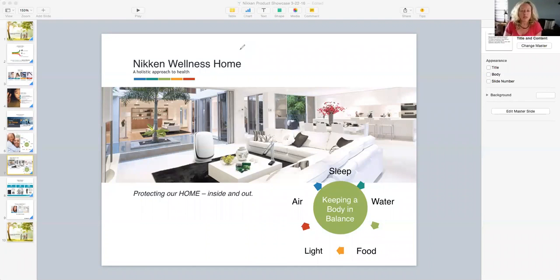So these are all products that you can walk on, sit on, sleep on, wear, breathe. So that's what really makes the self-care passive, and that seems to really be a hot button with a lot of people. They don't want to have to leave their house for a gym or something like that, and a lot of people aren't going to. Let's just be honest. So if they can actually do something passively in their home, it's going to be a home run, excuse the pun on that.